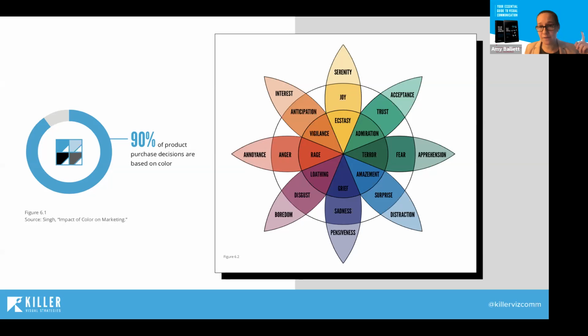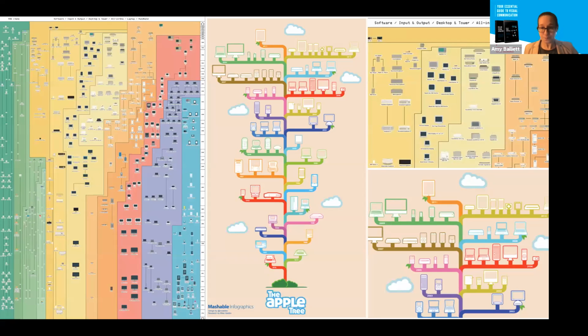One, if you're going after a local clientele, colors matter. Pick the colors of the local sports team and you will see a lot of success. Two, make sure that you use your colors uniformly. So I'm going to give you an example of what I mean.